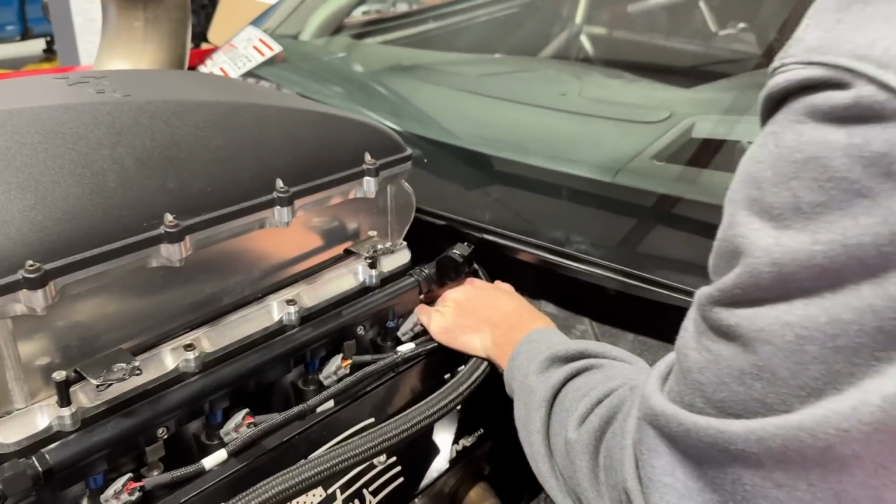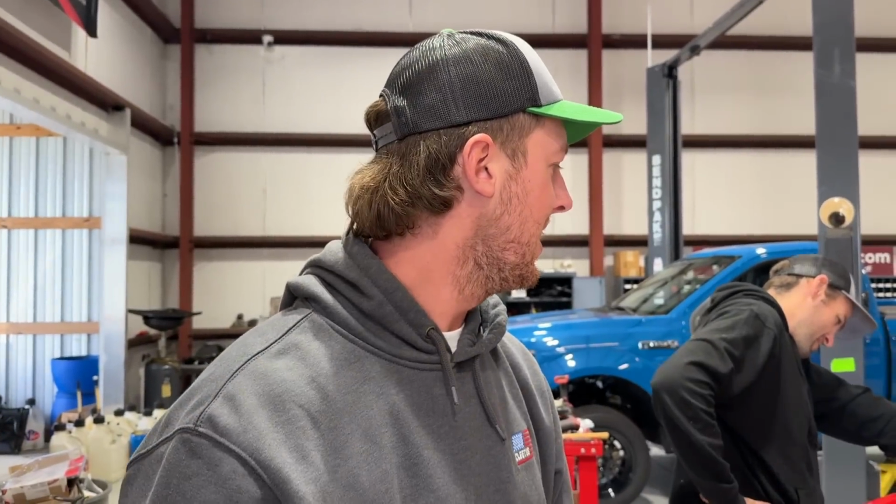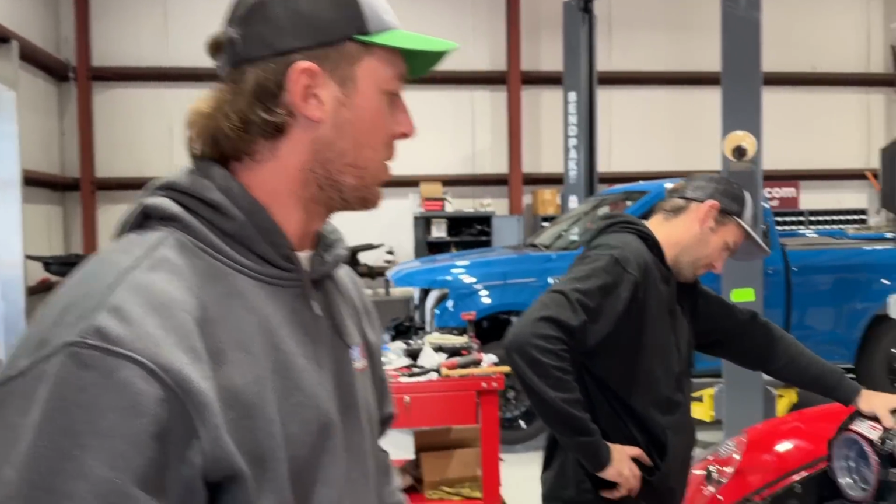I'll give you a good number. I'm unplugging the injectors, just so you know it doesn't have an explosion out the exhaust like we normally like to do around here. Yeah, that's true. And we also hooked up the oil lines to the turbo, so it shouldn't blast oil everywhere.